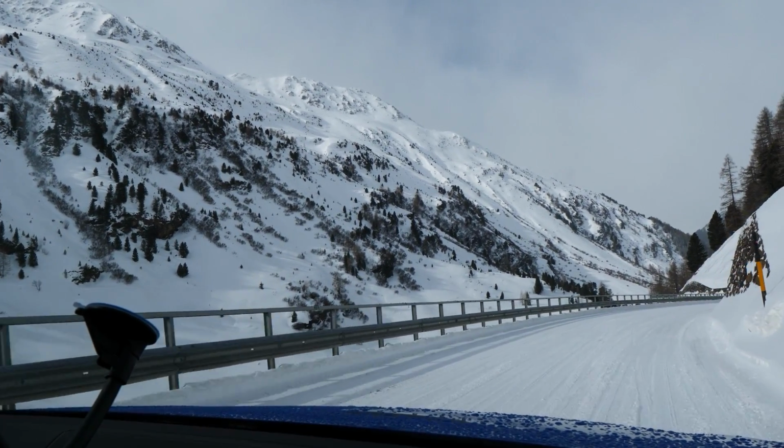Jordi, can you give us some advice in terms of what we should be looking for in how best to drive safely on snow and ice with our cars? Well, we have, again, a big advantage on the Ateca.